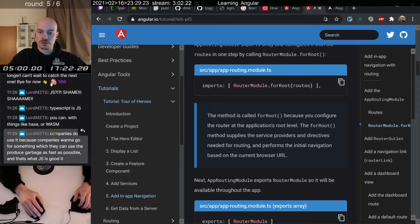Companies don't use it because companies want to go for something which they can use to produce garbage as fast as possible, and that's what JavaScript is good at.